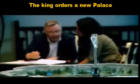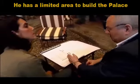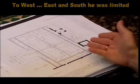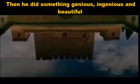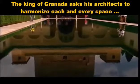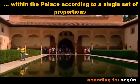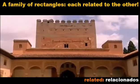The king ordered a new palace. He has a limited area to build the palace. To west, east, and south, he was limited. Then he did something ingenious and beautiful. The King of Granada asked his architects to harmonise each and every space within the palace according to a single set of proportions, a family of rectangles, each related to the other.